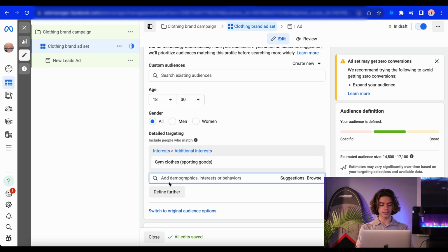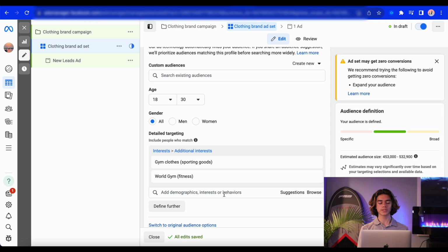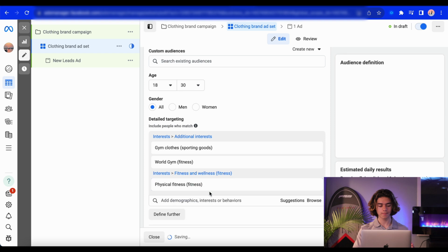So gym clothes, then you could do gym. This goes under interest. You can actually see the amount of people that are interested in it to the right here. And it also shows a description of exactly what this interest is. But we'll click on this, and then we'll also include people that are interested in fitness. That would be a good option for gym clothing. Physical fitness is really good.